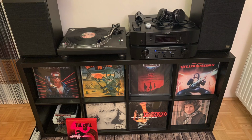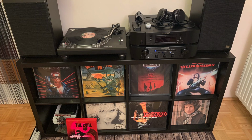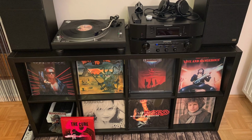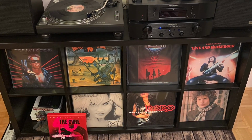Pardon me. Look at these records Chris has on display. That's one thing we have in common. We both dig soundtracks, but Chris is really a connoisseur. He just seeks out the best stuff. But is that a Terminator soundtrack? I have never seen that in the wild or on the internet. That's amazing. And Halloween 3, that's another thing me and Chris share in common.